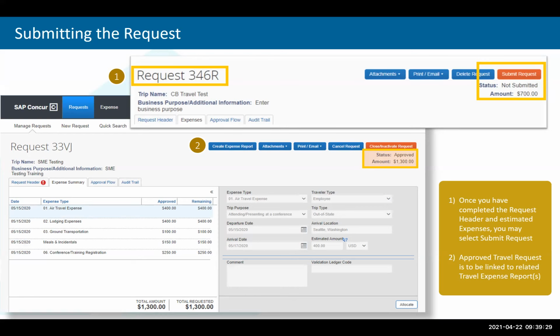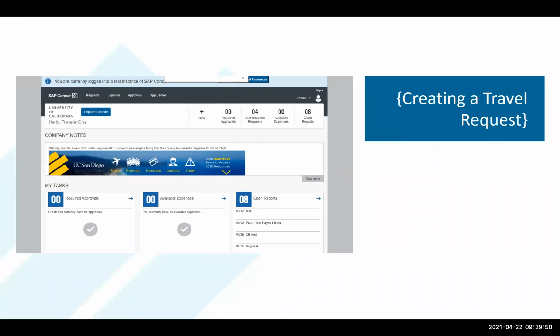In my travel, this is what used to be known as a trip number, but now our request ID numbers are alphanumeric digits. Keep in mind that request IDs, once again, are required before making any kind of travel booking. Next, we're going to see a quick video on the end-to-end process. So in this video, we're going to tie all the components of a travel request process together.